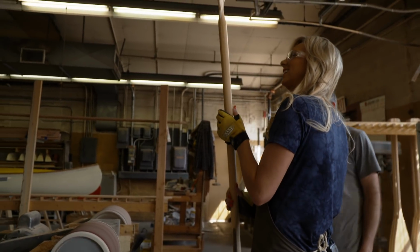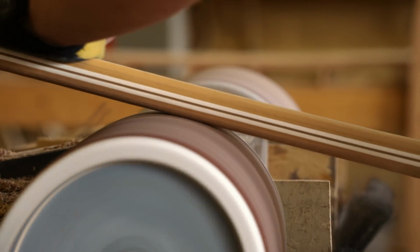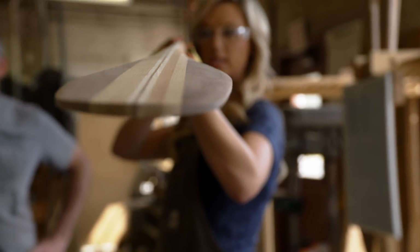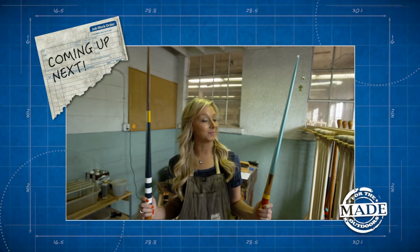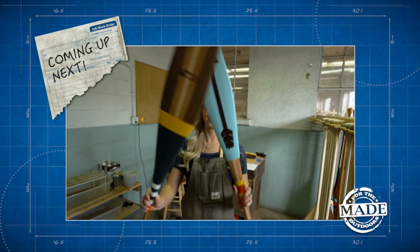Am I doing anything? I've got a rough touch. Okay, I gotta smooth it out. Silky smooth. You did good. Natural, so. Be honest. You didn't wreck anything, so. Look at these cool color schemes. Find out which one we choose for Made for the Outdoors next.